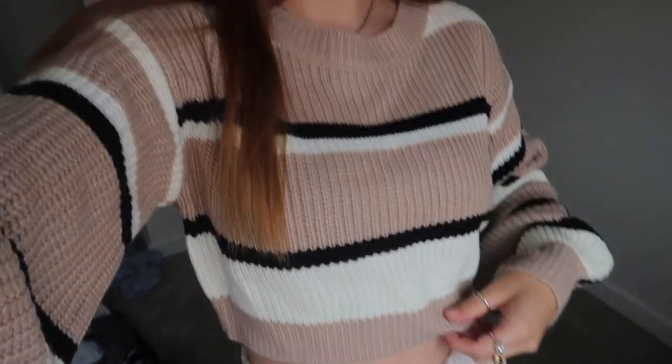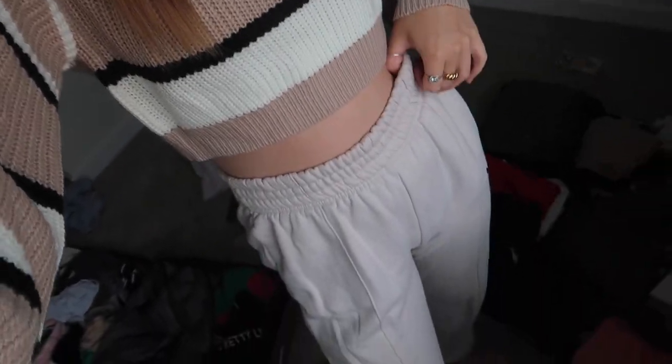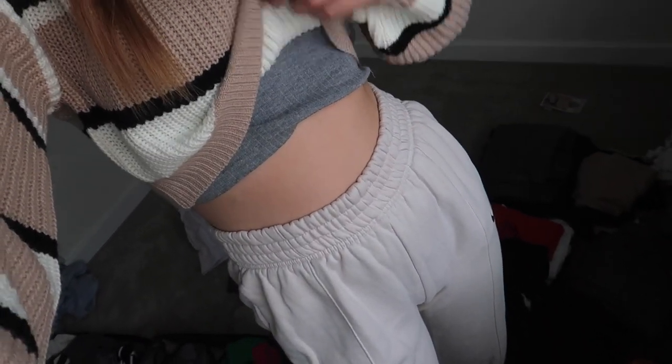Okay, so this is the fit we've gone for. It's this. I haven't actually worn this yet. This is from Shein. Little crop knitted jumper. I've got a little top on underneath in case it gets hot. And these joggers from Nike, because I thought I just want to be comfy, like moving all my stuff and building.